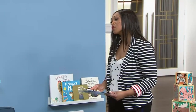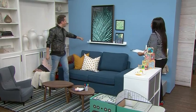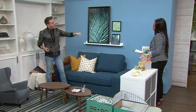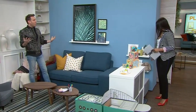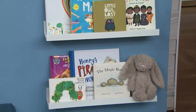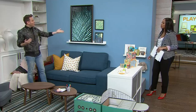Let's talk about using vertical space a little bit more, because artwork has to do with that, right? Absolutely. So we've done the art ledges here, which are so versatile. You can use the artwork, you can hang beside it. But next to you over there, Trace, we've done them a little bit lower. Oh, these are nice. So you want to have somewhere in the space that even when you put everything else away in its spot, the kids can go out there, grab a book, grab their favorite toy, whatever it is, and it's at their level. That's right. And those look great.